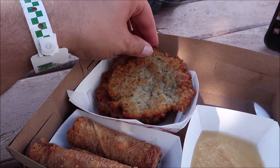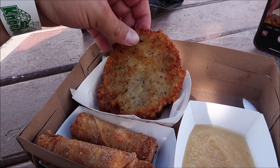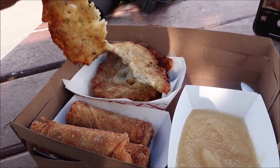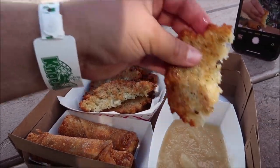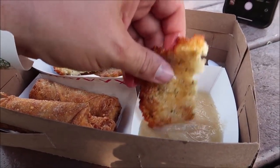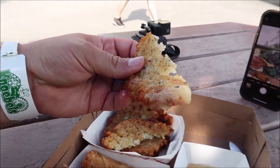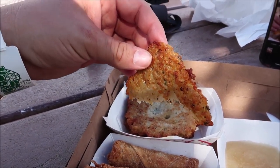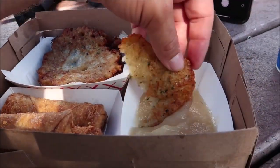There's many different ways to eat potato pancakes. Some like it with sour cream, others like it with applesauce, and I am team applesauce all the way. I'm gonna get a little bit of that applesauce, and go in for the first bite. There we go. We got the nice crispy outside. That is so good. Mmm. Seriously, it's just gonna give you such memories of going to the fair, and I just love it.